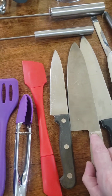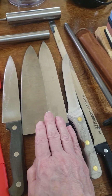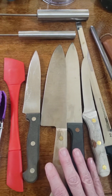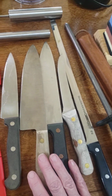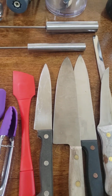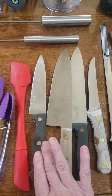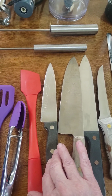The next thing we'll move on to are a few knives. So these here are, of course, your chef's knives, your 8-inch chef knife. I don't use them as often because I don't do a lot of veggie chopping, but I do use onions and garlic. Yes, I know it's not carnivore, but this girl likes a little flavor, and I like my onions and my garlic. So I use these for chopping those or dicing. This one is actually my favorite. I use it for everything.